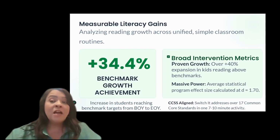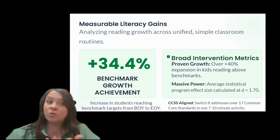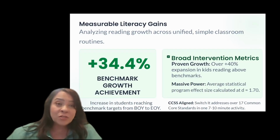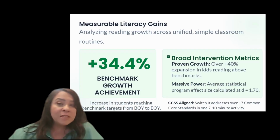So across studies, the program has demonstrated a really large effect size of 1.7, which is indicating at least a year's or more than a year's growth. And what's especially powerful is that you can do this. The switch it routine takes just between 5 to 7 minutes a day. Write it can be the same, maybe a little longer, maybe 10 minutes. And then you're doing the rereading for fluency and the guided oral reading where they're applying it. And just that without adding a lot of hours of time to your block or to your intervention group. So I think the big takeaway for me is that the power isn't in the complexity, it's in that repeatable, precise instruction. And so that brings us to discussion.